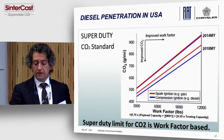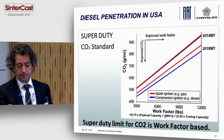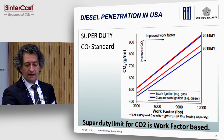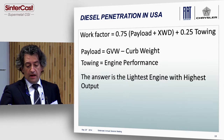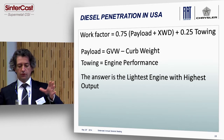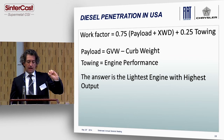If you go to Super Duty, it's the same kind of trend, but on the x-axis you don't have the footprint, you have the work factor. The work factor is a formula that I'll show you later. But the higher the work factor, the higher the standard. So again, everyone is working to make their truck reach the highest work factor. The work factor is calculated like this: 75% payload, with a little bit of a gift if it is four-wheel drive, and then 25% towing. So we want to have the maximum payload and the maximum towing.